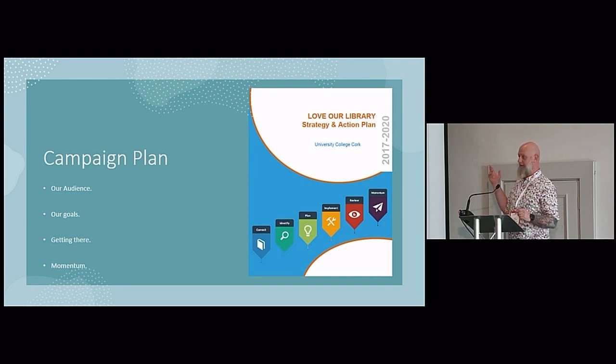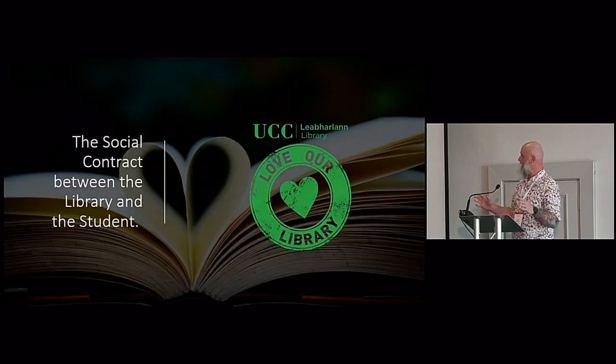So we did a library sustainability strategy, a strategy and an action plan back in 2016 or 2017, where we could actually focus on where we wanted to go. It ran up to 2020, and with COVID and everything, it's kind of run out. But it did help us focus our minds on what we wanted to achieve and how we were going to get there.